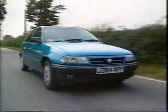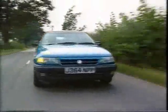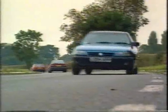Now, I'm a sucker for high gearing in cars. I hate going down motorways with the engine whining away up front. In that respect, the Astra is superb. At 30 miles an hour, it's only turning over at 1,000 RPM. It means at 70 miles an hour on the motorway, it's turning over at around 2,300. And that makes for very relaxed cruising. Of course, it means around town in the country lanes, you have to use the gears a lot more, but the gear change is so nice, you really don't mind.